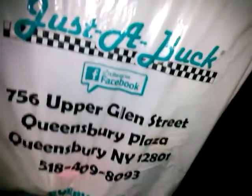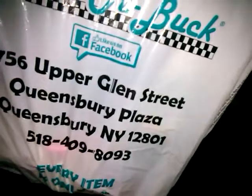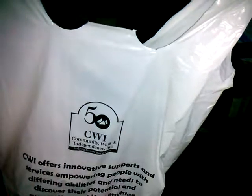So here's their bags right there. You can see, like them on Facebook and everything, Just a Buck. They're in Queensbury Plaza, Queensbury, New York, and even their phone number. Every item is only $1. And they have a lot better bags than, and then it says something, support services, I don't know what it is. So let's get into this haul. This store, you could spend so much. It's amazing stuff you cannot believe they have. It's at a dollar store.